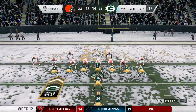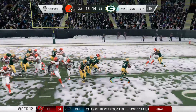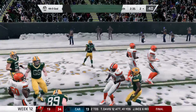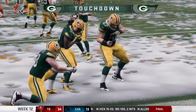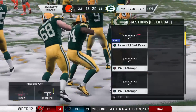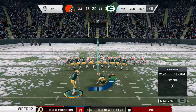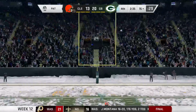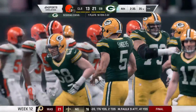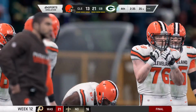Here we go now, 4th and goal from the 2. They run, it's Williams. And he'll take this one in for a Packer touchdown. A great play there with touchdown number 7 on the year. And his guys capitalize on the short field as they take it in for 6. Extra point right down the middle. And that will ensure that it will take a touchdown and a 2-point conversion to tie it.